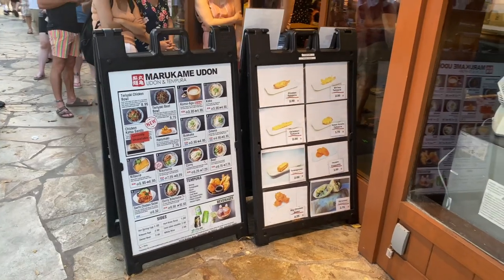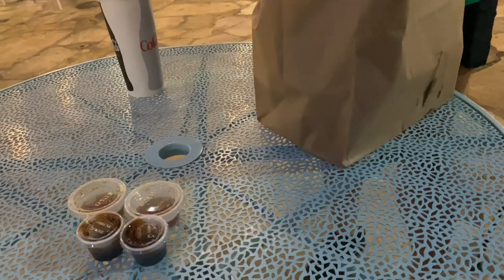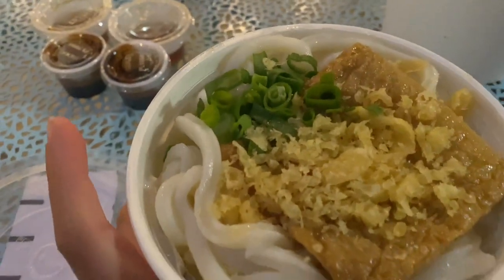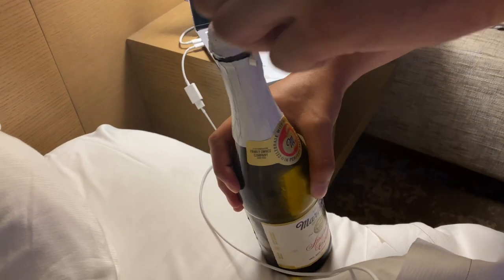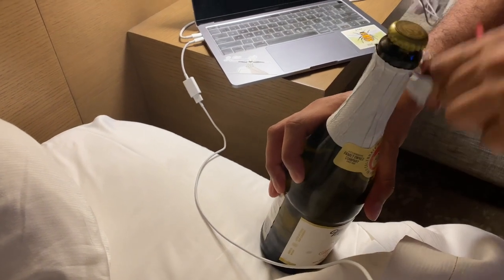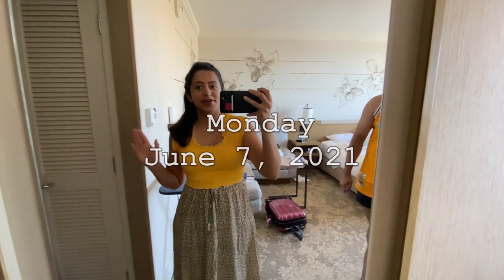Such a long line, so we're taking it for takeout instead. We finally got the udon noodles. Here we are, udon noodles. They gave us an apple cider bottle. This is gonna be a mess. Because it's our honeymoon.